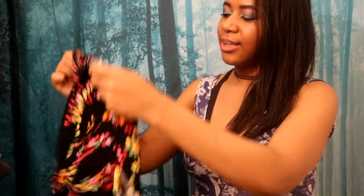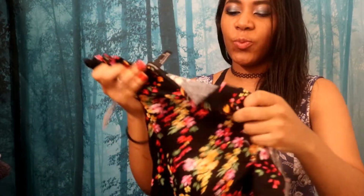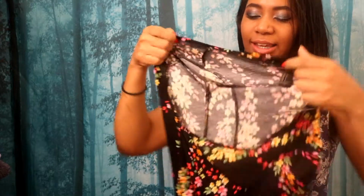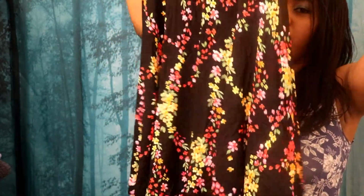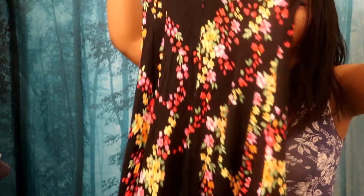Okay, this is super cute. Let me see. Can you see this? The fabric is super soft, and I feel like this is what you would wear on a really laid back date, because it's such a cute flirty fit. You know what I'm saying? The colors, the fit, I can't wait to wear this. And I say like lots.